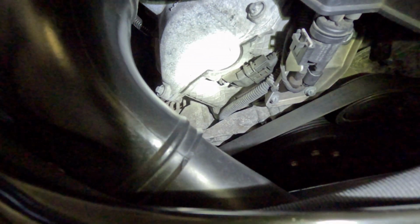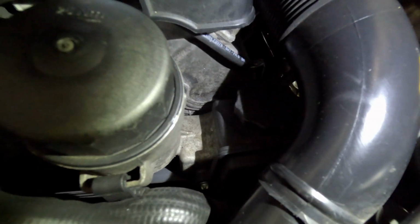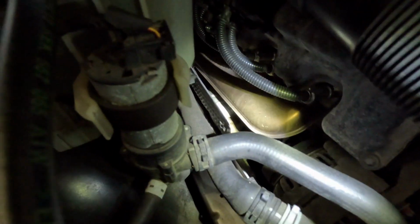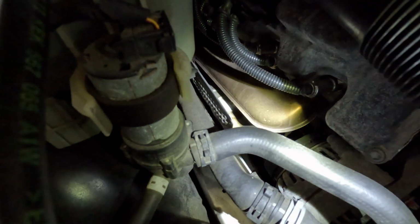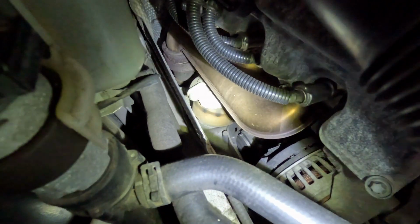I know valve cover gaskets were just done on this car, I think about 1,500 miles ago. So nothing there. I'm not smelling any burning oil or anything. So there's your coil packs and your manifold. There's your engine mount. Doesn't look collapsed. There we go. Doesn't feel collapsed either.